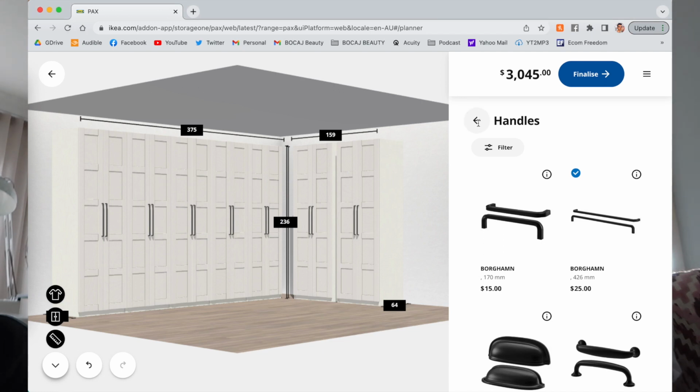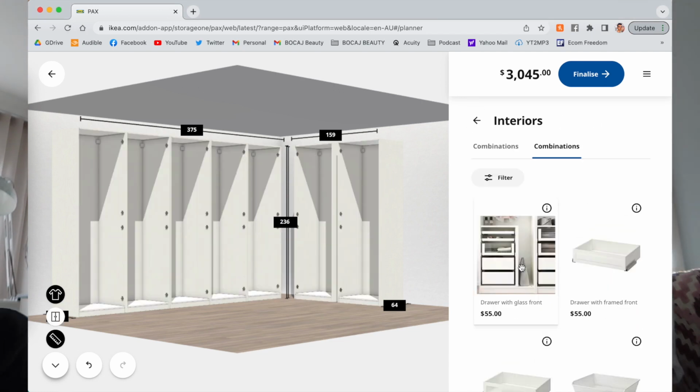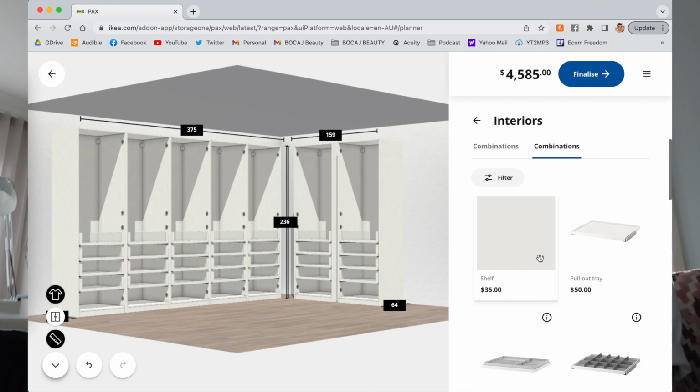Interior list, let's go. So we need to do drawers with the glass front. 1, 2, 3, 4, 5, 6, 7. Add a shelf on top of that because that's where the hinges are all gonna go. Skin and body in one. Foundation, concealer and powders, blushes, bronzers, highlighters, eyeshadow palettes, eyes and brows, lips and lashes. So I need 7 for all of the makeup storage. So we're currently at $6,230.